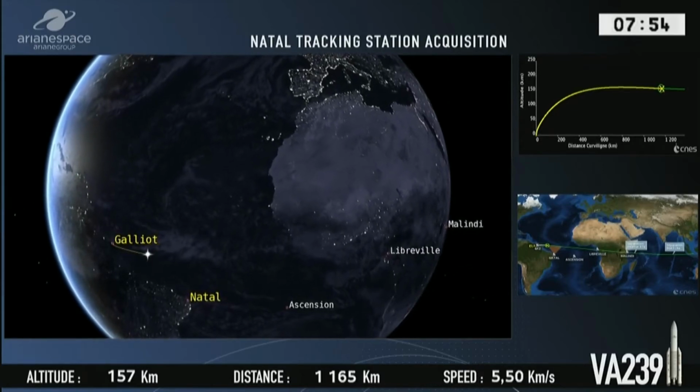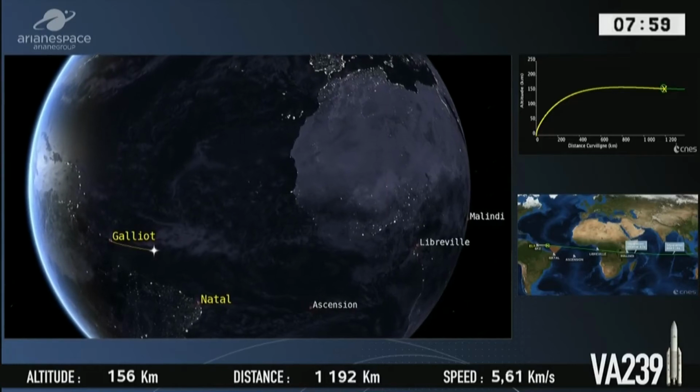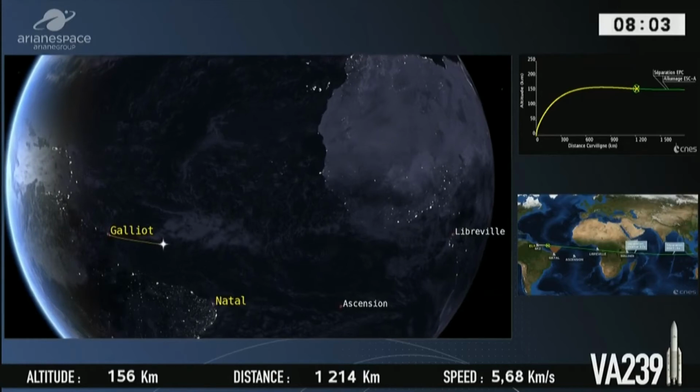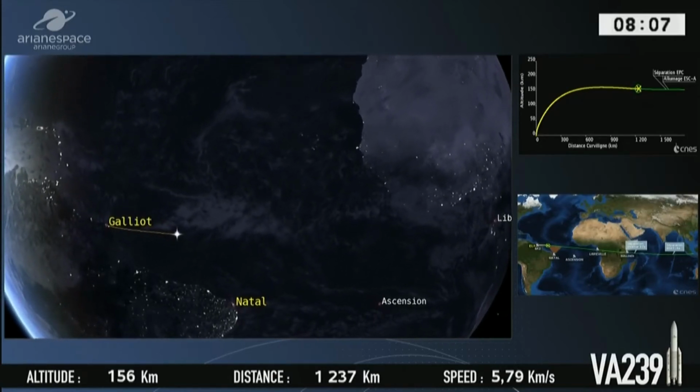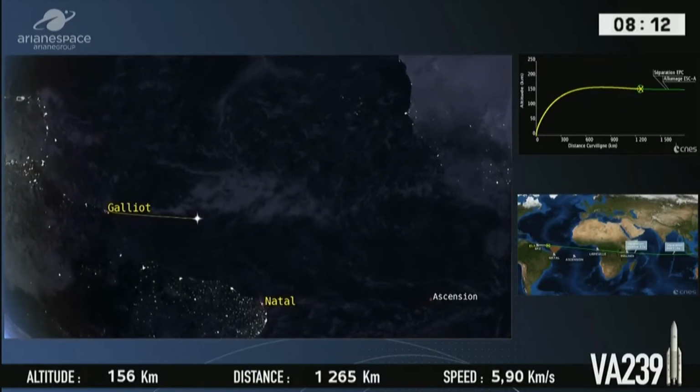Natal in yellow has just picked up the signal. That's Natal, the first downrange tracking station over the border in our neighbor Brazil. The station run by the Brazilian Defense Department, running it for the CNES in an agreement with Arianespace. It sees the lower stage burnout and separation.